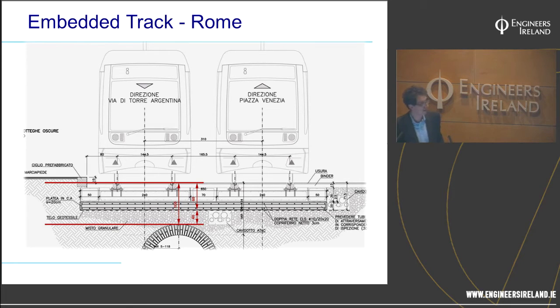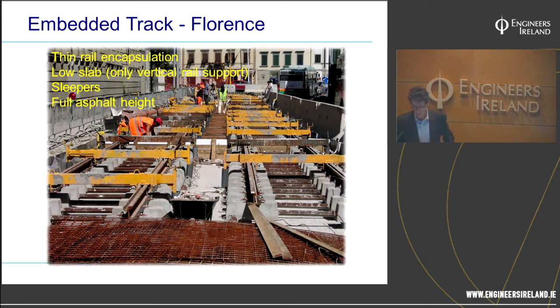I have to say again, I went there recently, and the joint is extremely problematic. We are having collapse of the asphalt layers all around the rails. So that's something that demonstrates how difficult it is to get that piece right. Again, sorry, you can see from the drawing they used rubber fillers around the rails.